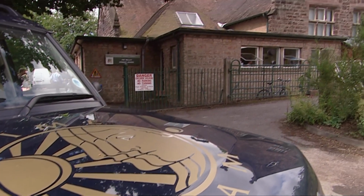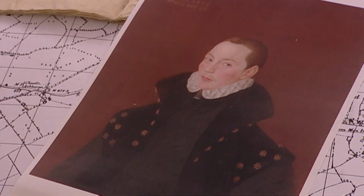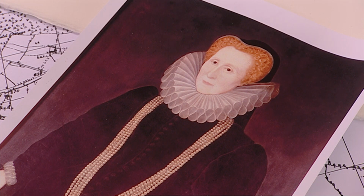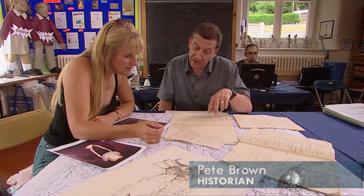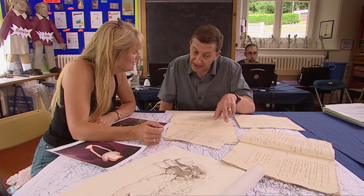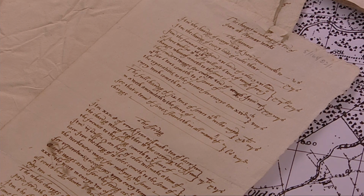Meanwhile, in the incident room, Carenza's finding out more about the origins of the furnace, the brainchild of Elizabethan entrepreneur Frances Willoughby and one of the most powerful women in Elizabethan England, local landowner Bess of Hardwick. This sheet here is actually the business plan. It's only on one page, but this effectively spells out the plan that was produced in order to raise the capital for the ironworks at Oakham.